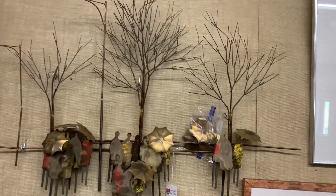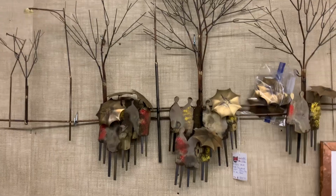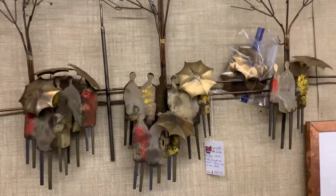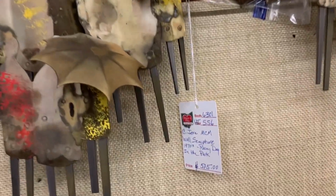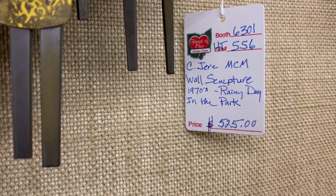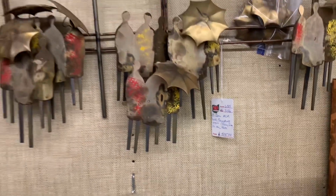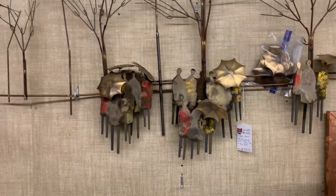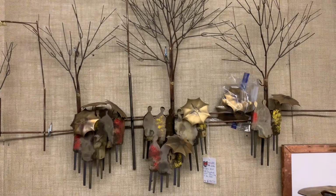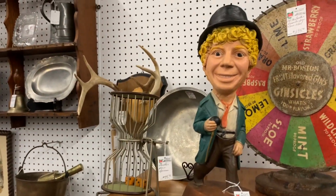And then here, Rainy Day in the Park, we've got another Curtis Jerry wall hanging. I love how the light poles come out in this one. This one's a little pricier, $5.25, but gorgeous. You know, some people say Curtis Gere or C. Gere, but really it's Jerry because it was Curtis and Jerry, two different people. Fun fact.